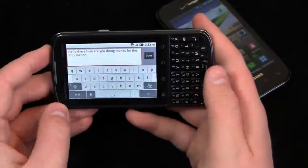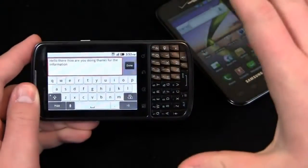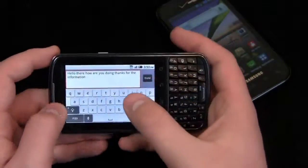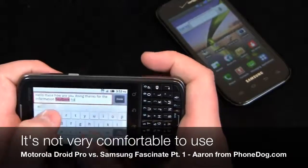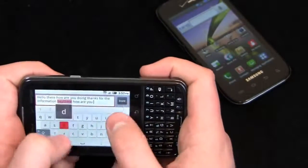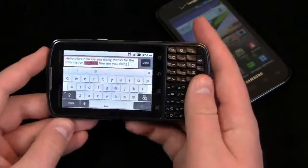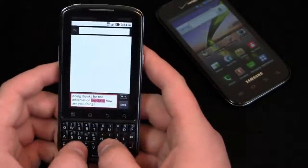You can use the keyboard if for whatever reason you want to in landscape mode as well, but again, it's like the Droid effect, the original Droid. You have to reach over the keyboard to type. If you want to use the landscape keyboard, you certainly can, but I don't see people using it, for the most part, outside of portrait mode.